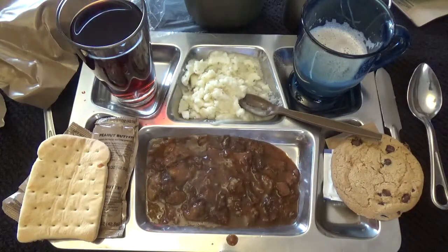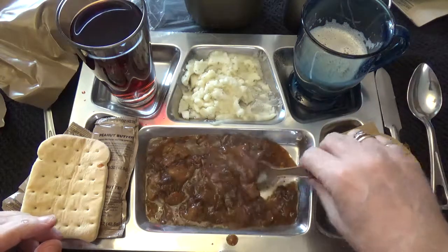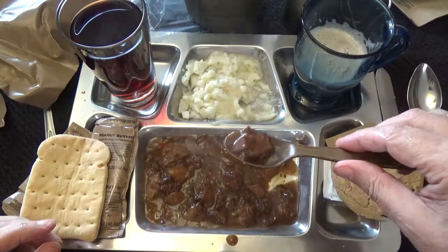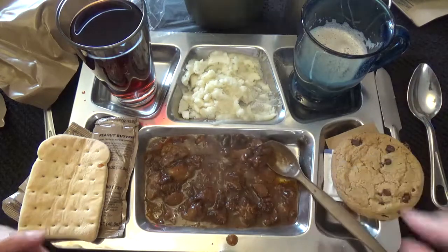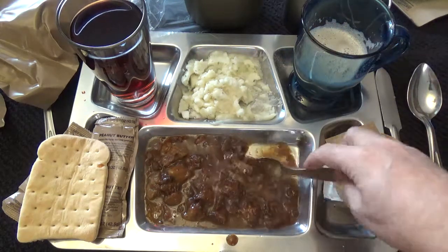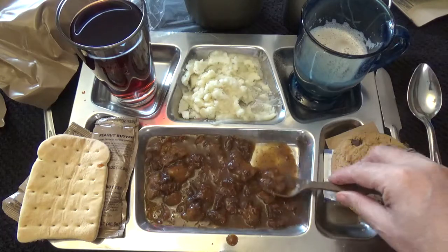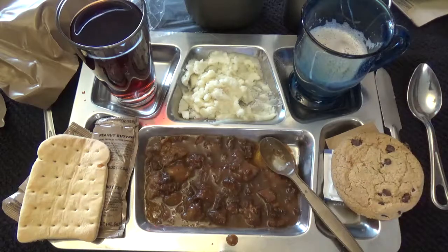Oh yeah. Let's take a bite of that. Man, that's beautiful. Look at that. It's just absolutely beautiful. That is good. So good, I gotta have another bite. Mmm, man.